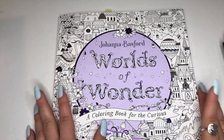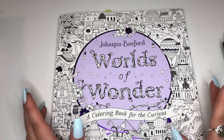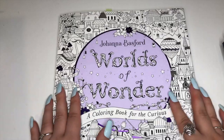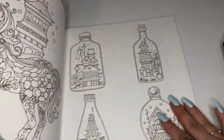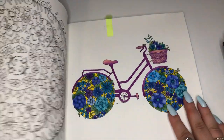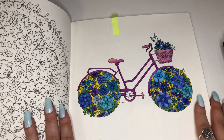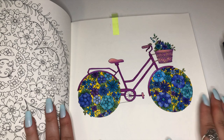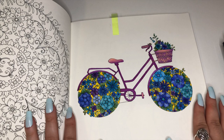So I have a total of 3 of Johanna's books, but I showed one in my last video. So my newest one is The Worlds of Wonder, which is obviously also her newest book. I did one picture in here, and it was not this one. It was this one. I did this for a video. Was it a coloring chat? I cannot remember, but I do enjoy how this came out.